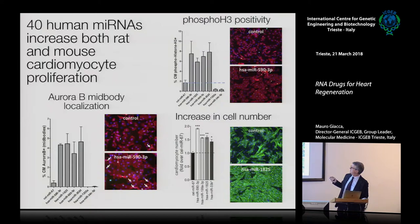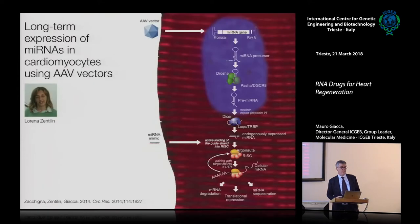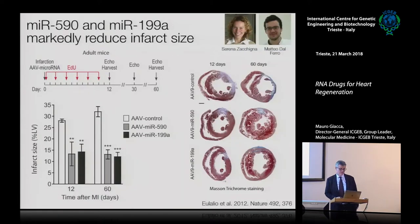Look at, for example, this picture here. These are neonatal rat cardiomyocytes stained in green with an anti-alpha actinin antibody. After 6 days of culture, they've stopped proliferating. This is the same culture after the treatment with this microRNA, 1825, which is one of the most active. You see that basically these cells fill up the plate. For us, it was very easy to build a vector that contains the genes for the two most effective factors, and we provided these factors in vivo after myocardial infarction in the form of AAV vectors.